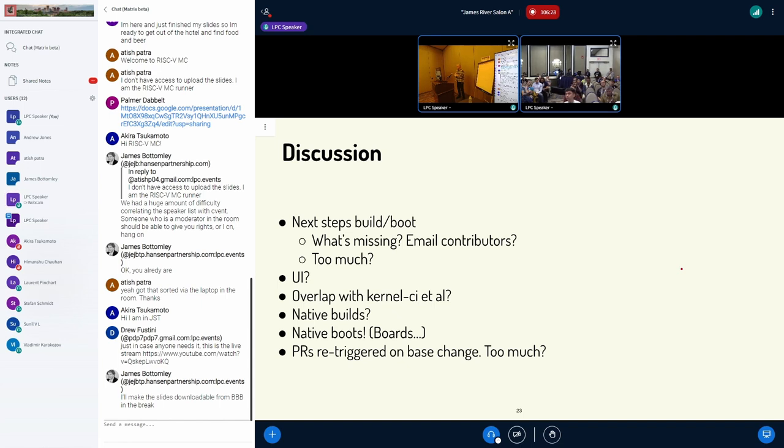Otherwise, is there a way to, since CI has its own stuff, somewhere we have to distribute the load. Yeah, exactly. So I guess that's the question: post-merge, pre-merge, how much do we want to do in the patchwork part and how much do we want to do in the pre-merge?